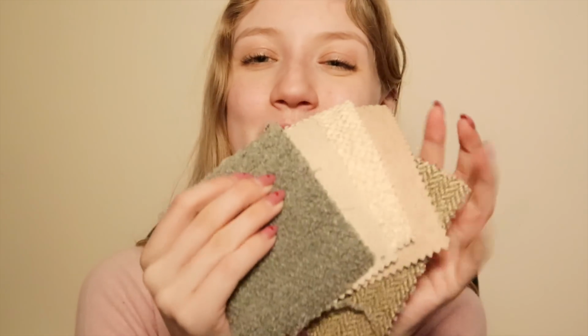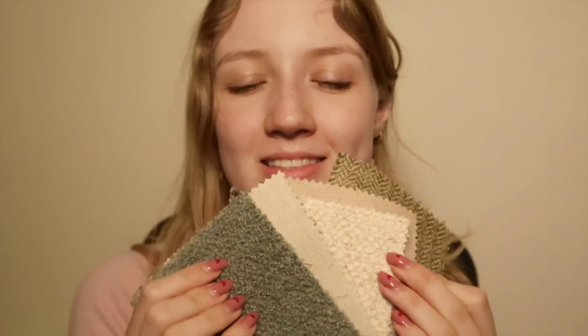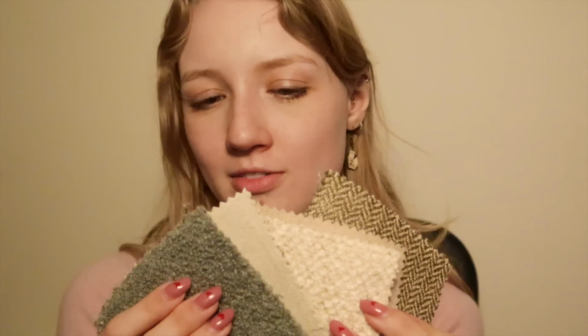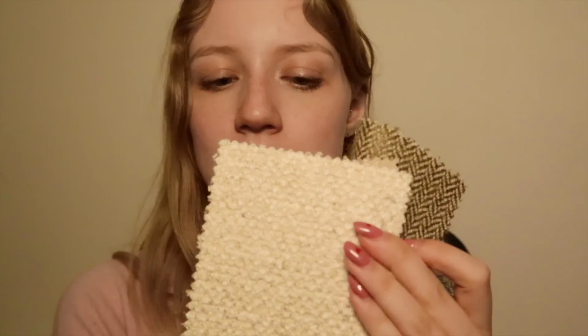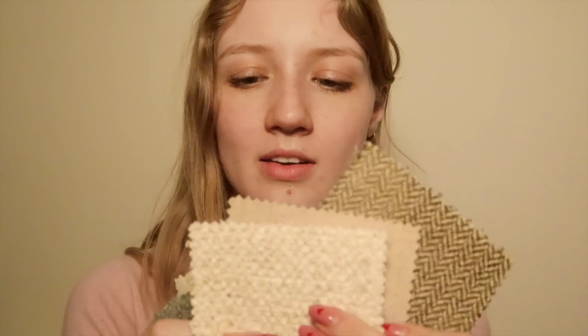So let's line those up. There we have them. So of these, I think my personal favourite is Seafoam, but that's just because I'm a colour girl. But if I were to go for plain, I think I like this one the best, the Sourdough. But of course it's your pick.